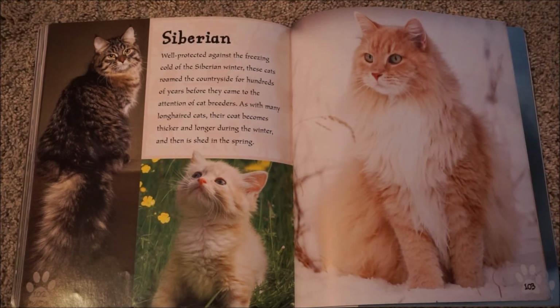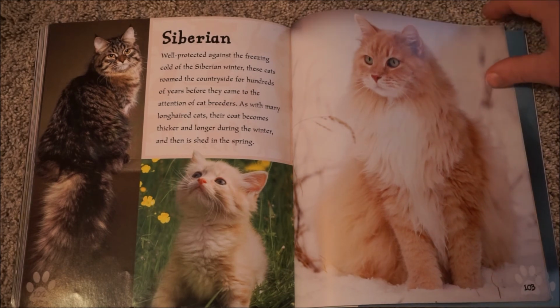Siberian. Well protected against the freezing cold of the Siberian winter, these cats roamed the countryside for hundreds of years before they came to the attention of cat breeders. As with many long-haired cats, their coats become thicker and longer during the winter, and then are shed in the spring.